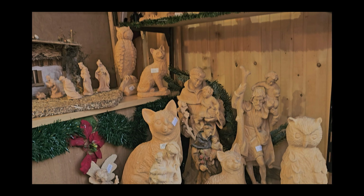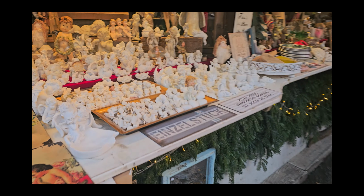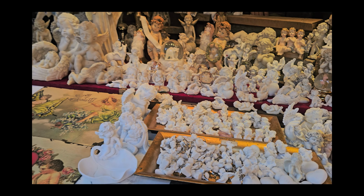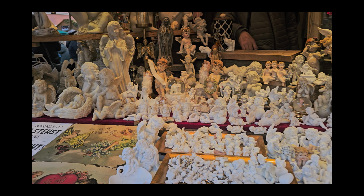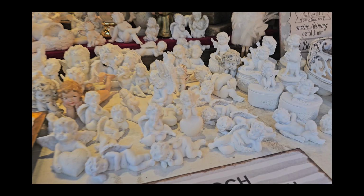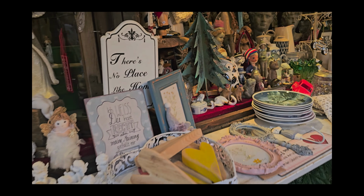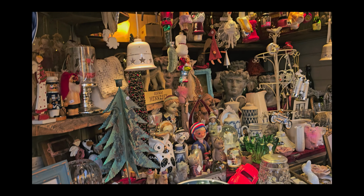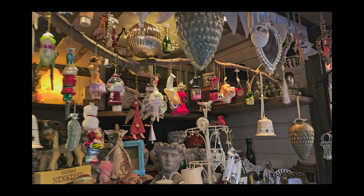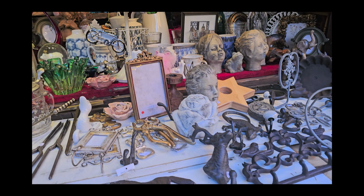The oldest Christmas market is from Bautzen. It existed since 1384. Christmas markets started firstly in the German-speaking part of Europe and then slowly spread to other parts of the world.